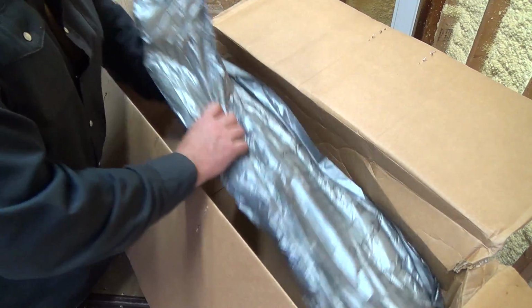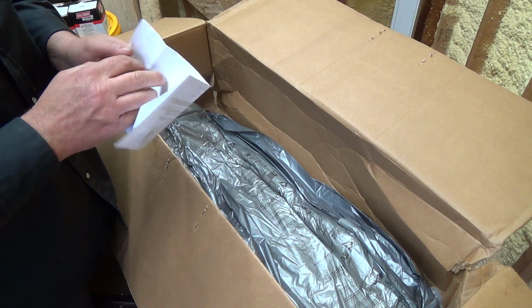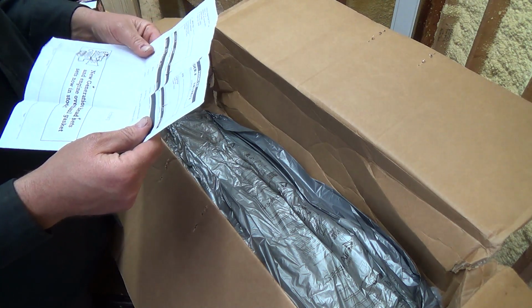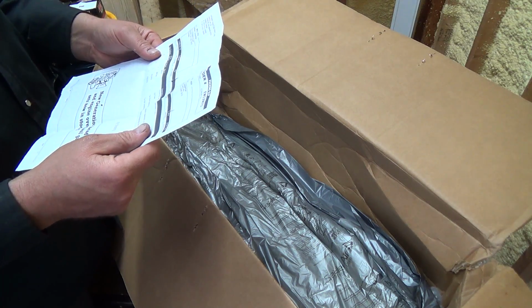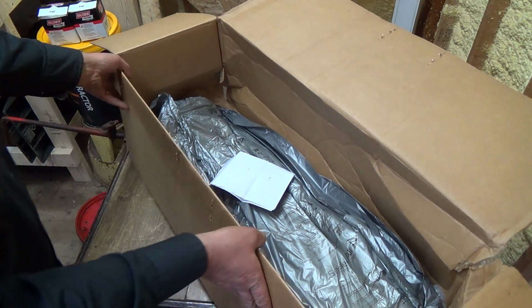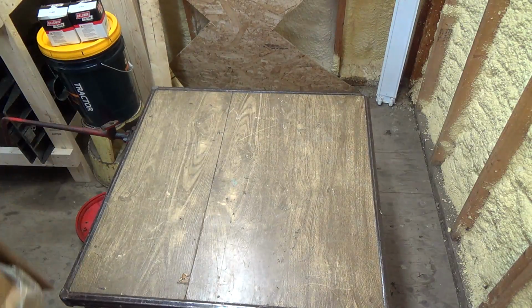I think that's it. I'm going to have to double check the order, but this might be it here. Yeah, 2 oil filters, 1 governor assembly, and 2 drag links. That's what they call them. Okay, so everything's there. So that's good. Let's get rid of this box. Got another little one to open.